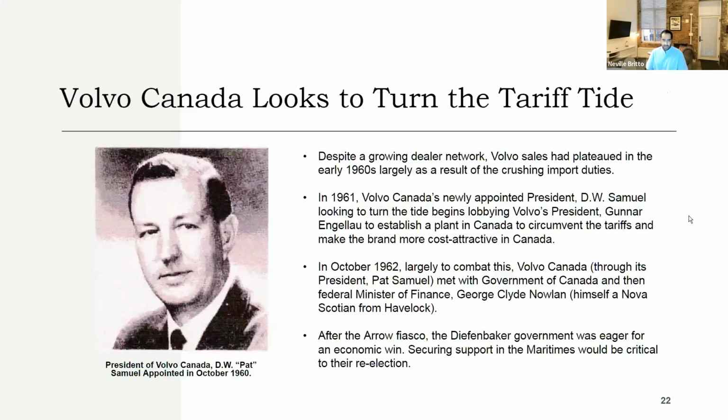What Volvo realized in the early '60s, despite having a really good product and a growing dealer network, was that sales were plateauing, and the crushing import tariffs were critical to that. So in '61, Volvo's newly appointed president, D.W. Samuel, also known as Pat Samuel, looked to turn the tide. And he started lobbying Sweden, mainly Volvo's president Gunnar Engellau, that a plant in Canada would be critical to boost the fortunes of the brand.